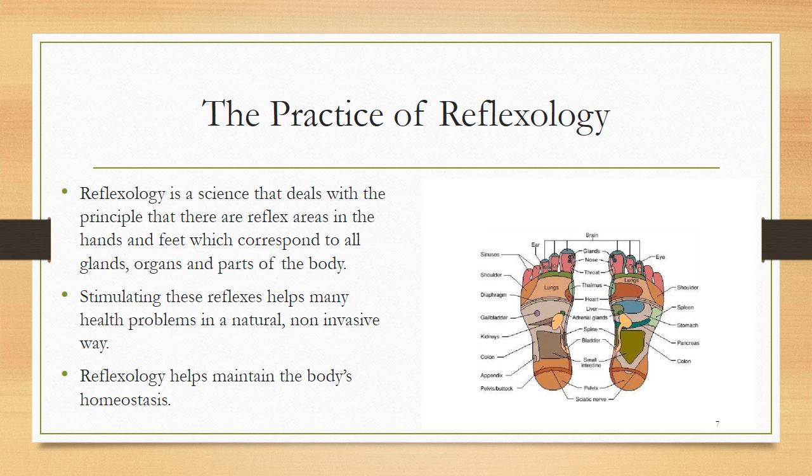Reflexology is a science that deals with the principle that there are reflex areas in the hands and feet which correspond to all glands, organs, and parts of the body. By stimulating these reflexes properly, you can help many health problems in a natural, non-invasive way.